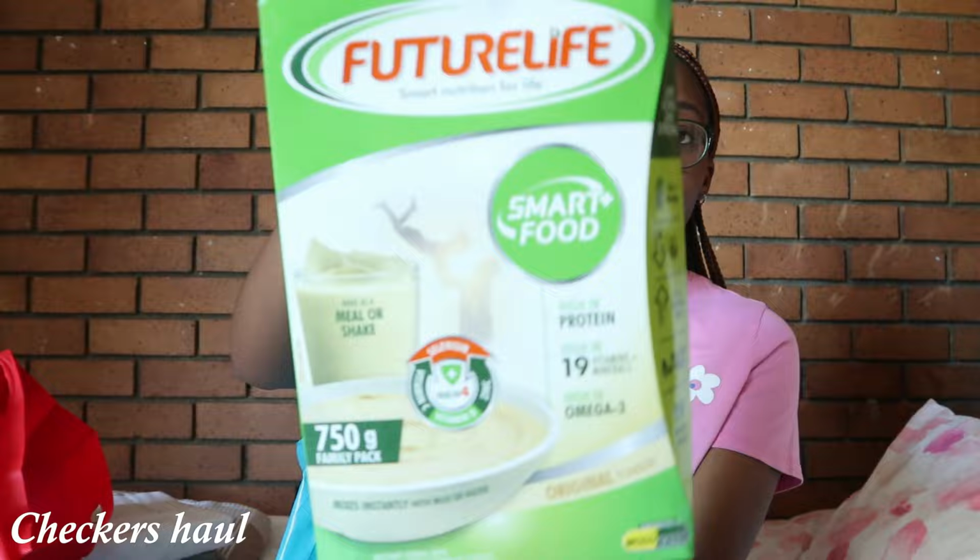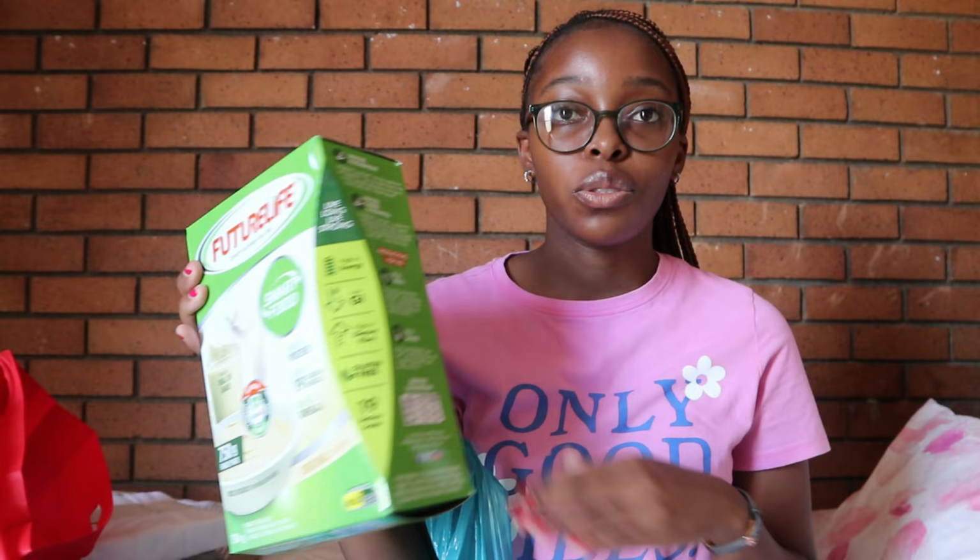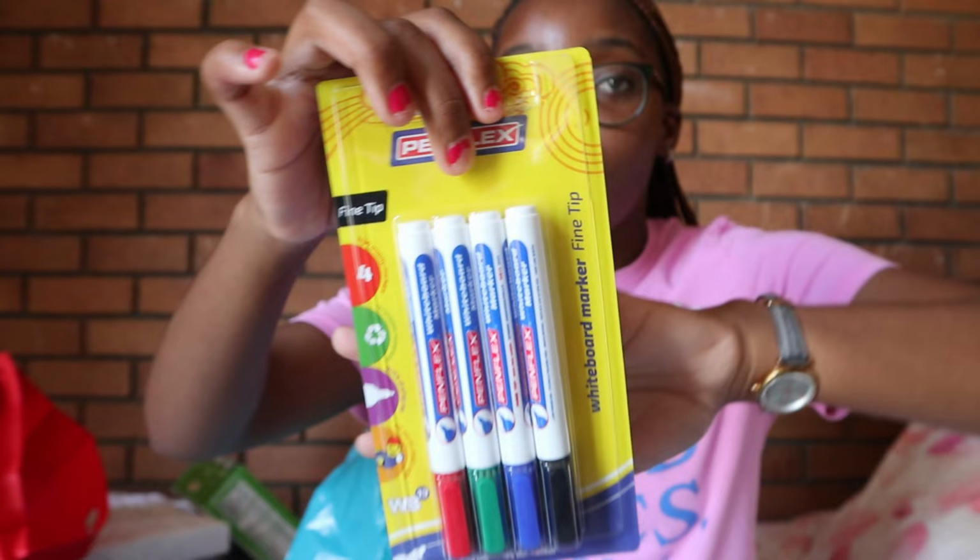And then the first thing that I got is this. You almost thought I didn't get the right one, but yeah, I got this time around 750 grams, because the 500 grams one finished so quickly, so I got a bigger one this time. And then I got a pack of whiteboard markers. I didn't even check that they are whiteboard markers. I'm so glad that they are, because I forgot to check when I was in the shop. I just took them because I'm familiar with them. I just got this pack of four.